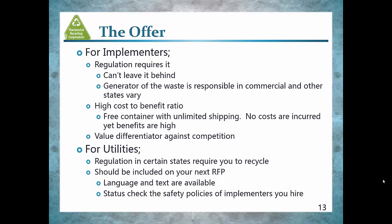We also ask utilities on this call to help us. This kind of information should be on your RFP. We do have language and text available asking the implementers to make sure that they're recycling these devices. And we would also ask those utilities on the call to status check the safety policies of the implementers that they are hiring to do this work.